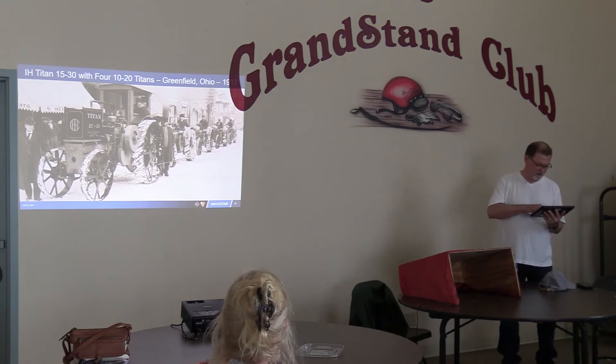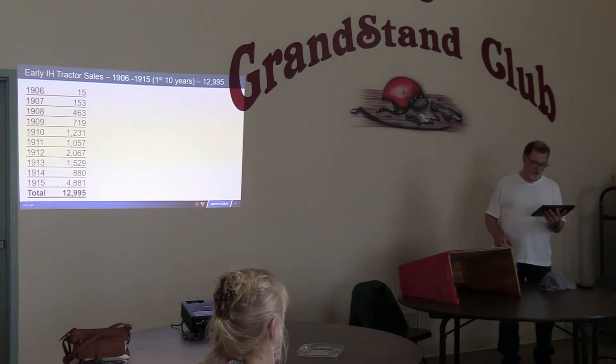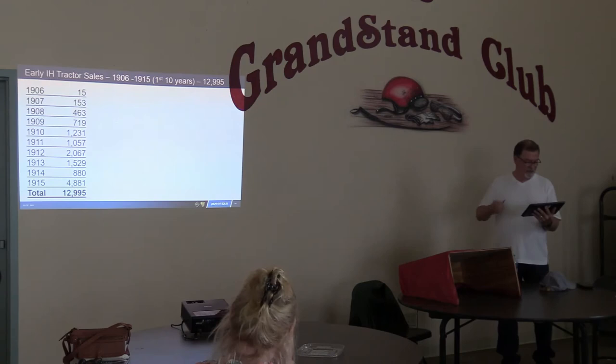This is a record of tractor sales for the first 10 years with great demand. I'm assuming that any of these downturns in sales probably had to do with tooling before new models were introduced. So you can see it went from 15, this is IH sales versus industry I showed previously, went from 15 in 1906 to 13,000, or that's the total from 1906 through 1915, to 4,881.